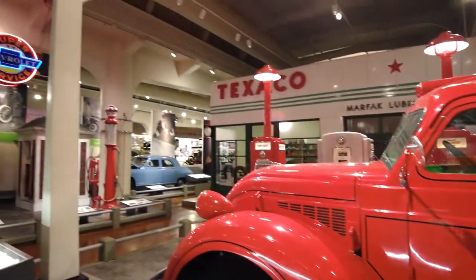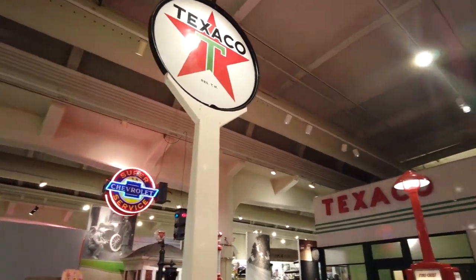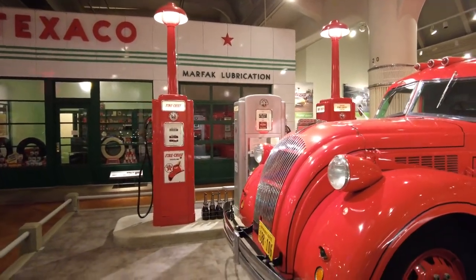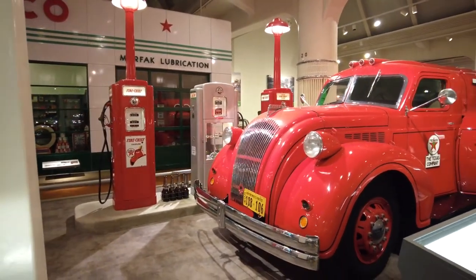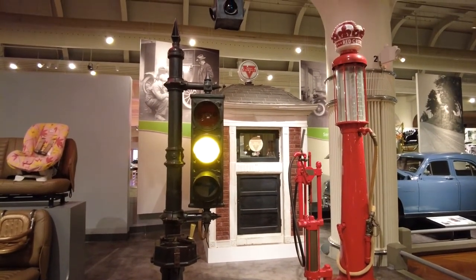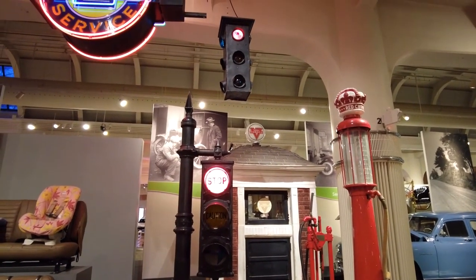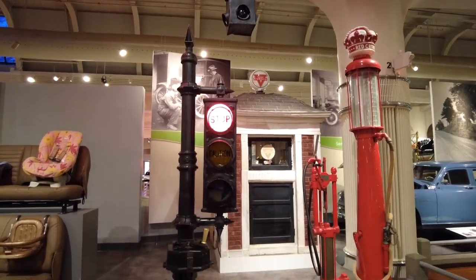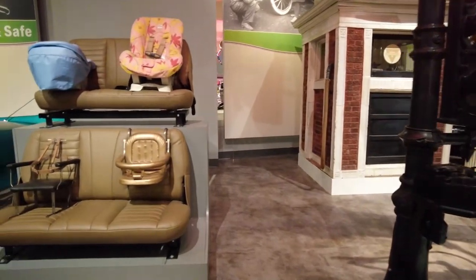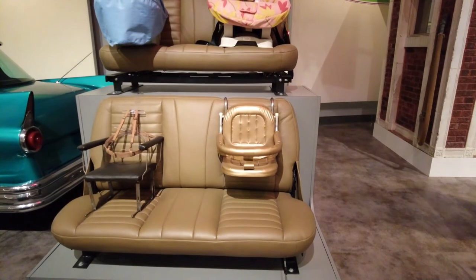And speaking of gas stations, they've got this set up like a Texaco gas station from back in the day. Take a look at those old classic pumps. And another thing that had to progress over time, not just the gas pumps, but also traffic lights, because there had to be some way to control traffic to ensure safety. Speaking of safety, take a look at some of these old car seats for children.